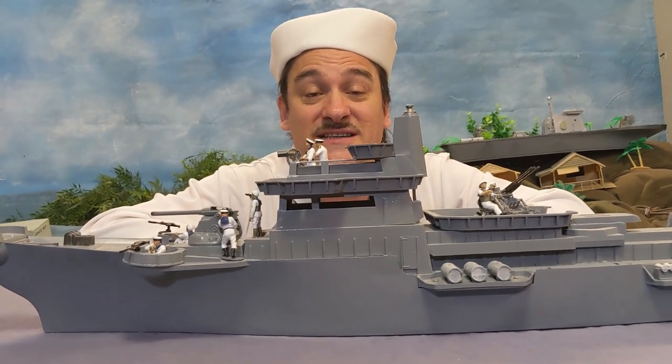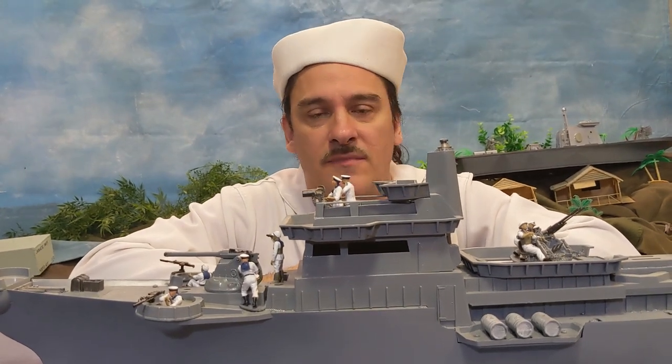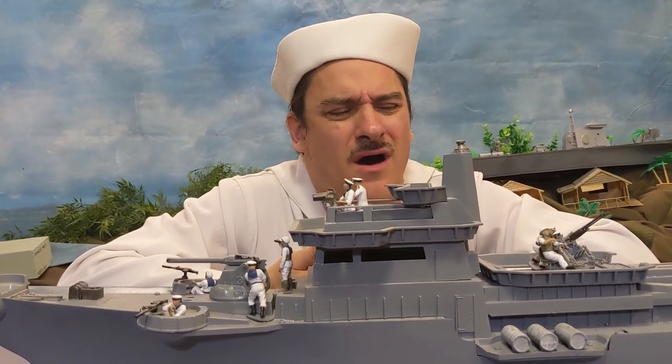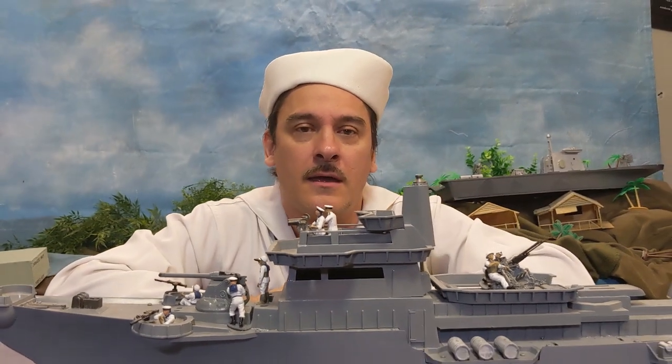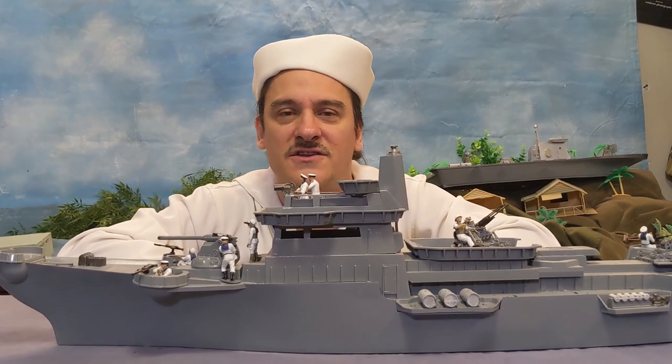This is the USS Battle Wagon made by REMCO. You can find them for, and you know what? You just rebuild them, because if you do what I do, you're going to want to make it more realistic anyway. And then you just spray paint it gray, and you got yourself a Japanese destroyer. Let's call it a destroyer.